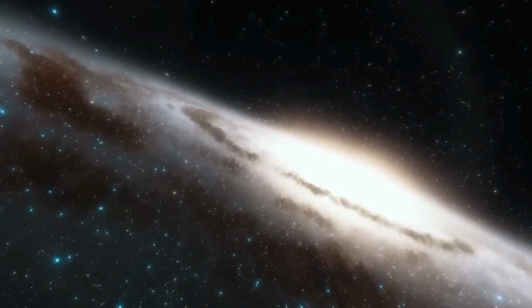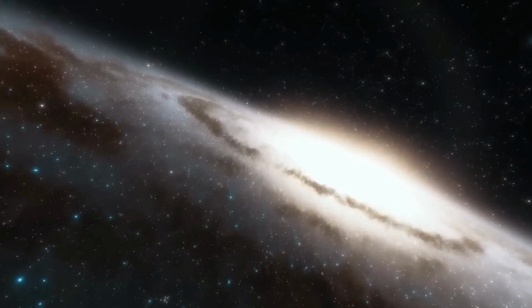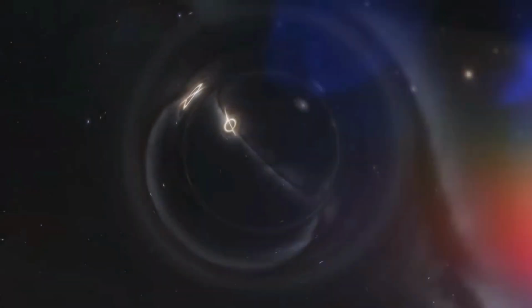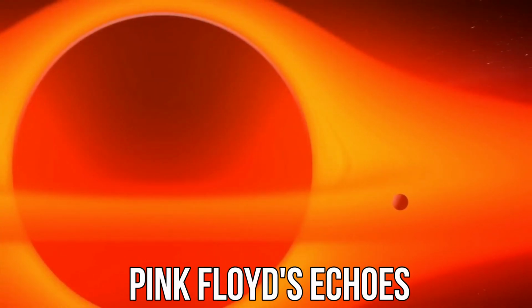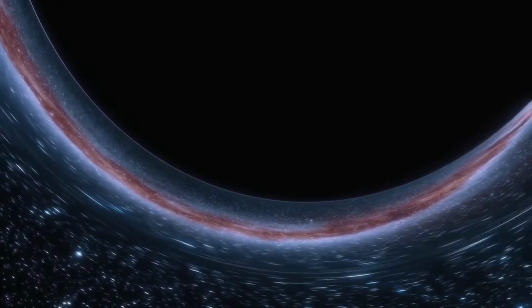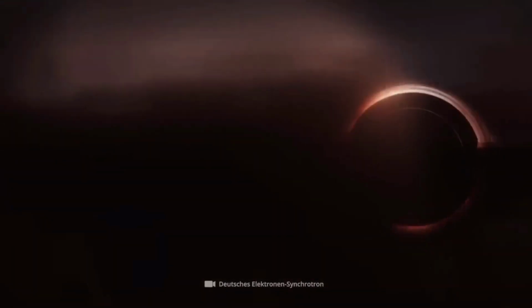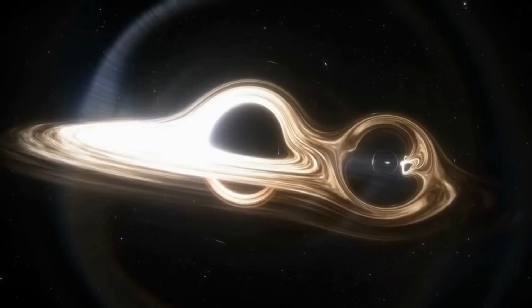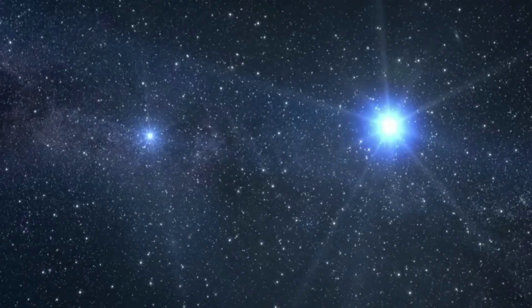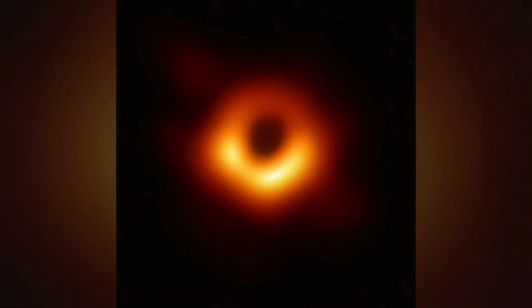Some used pop culture to describe it, citing sci-fi cult classic Event Horizon and horror film Silent Hill. One Twitter user compared it to Pink Floyd's Echoes, while another joked that it was new music from Icelandic singer Björk. And one internet user thought it sounded more like bodily functions than anything else. "This sounds exactly like my stomach at 6:30 p.m. after the early evening shows have ended. #hungry in space," wrote another user.